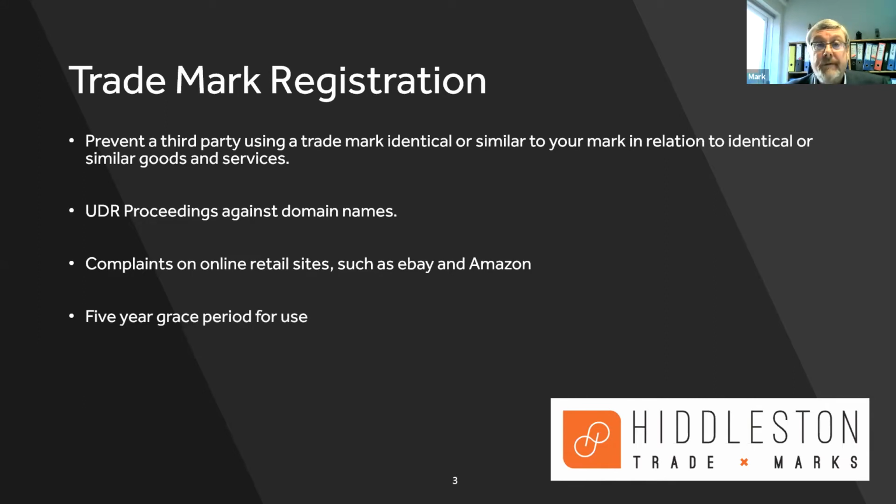Note in addition, another important factor is that you don't actually have to have commenced use when filing a trademark application. You get a 5-year grace period before you have to commence use. So if you're still involved in R&D, you can file your application, get that registered and protected while you're still going through this development stage of getting the product ready for launching.